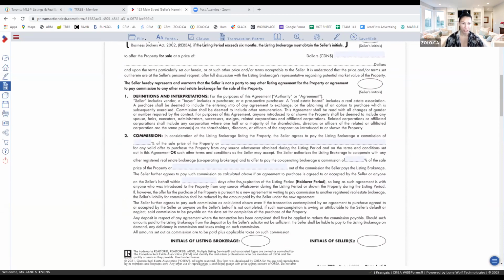So let's talk about the commission now. Let's just assume for a moment that you are going to be receiving 2.5% and you're going to be cooperating at 2.5%. So that means full pop 5% in total. So this is how you would fill that in. So the listing brokerage listing the property, the seller agrees to pay the listing brokerage a commission of blank. This is actually where you put in the total amount. So you put the total amount in first, and then if you continue reading, it says that we're offering to pay the cooperating brokerage a commission of 2.5%.